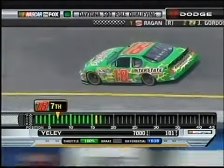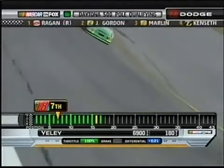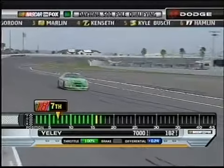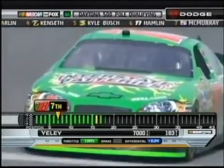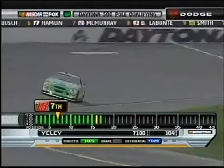Looks like it's pogoing on him a little bit, though. That's something we've not talked about. Watching this racetrack on television, it maybe looks smooth, but this place is all but smooth. It has dips all the way, especially through the corners. Yep, 1 and 2 is worse than 3 and 4.